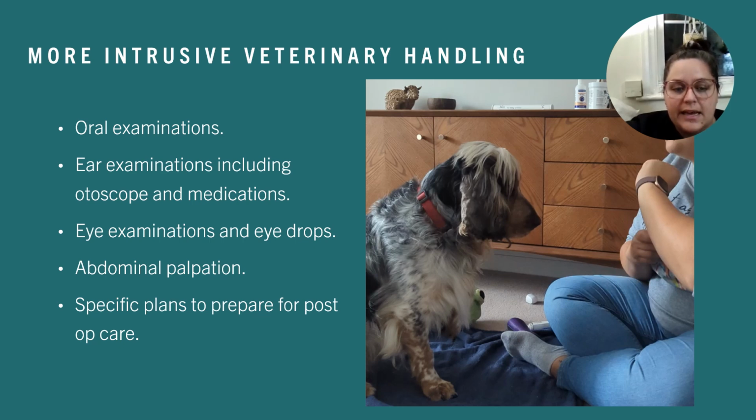So if we had dogs that were a little bit unsure at the vets, a little bit worried and did struggle with their veterinary care, if they had to go for operations, we would put behaviour plans in before that, if we had the time, to enable us to give them better care afterwards.